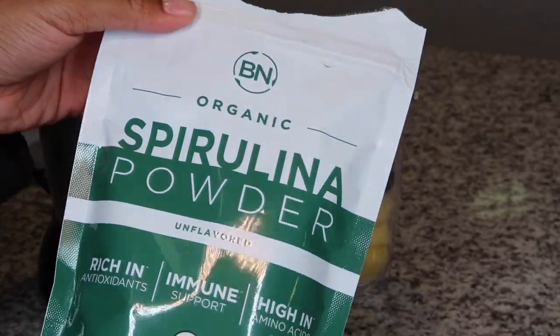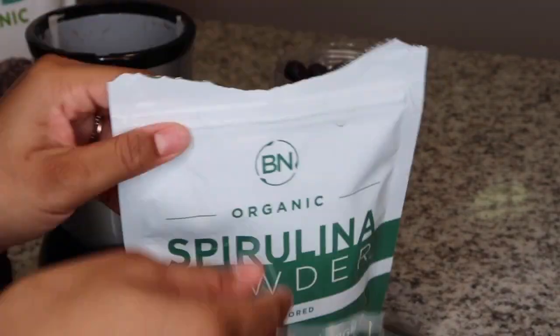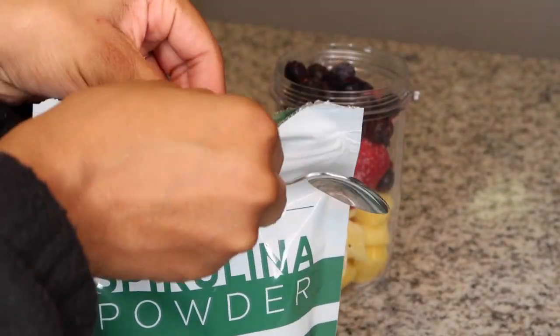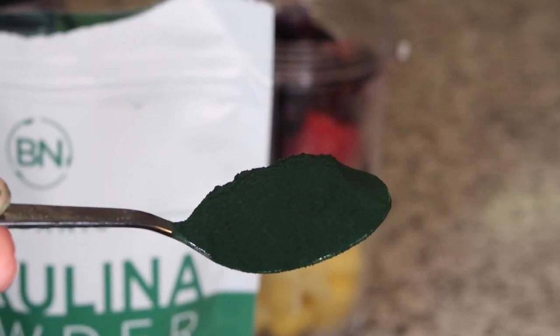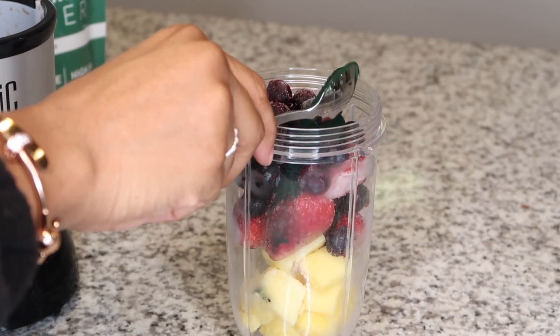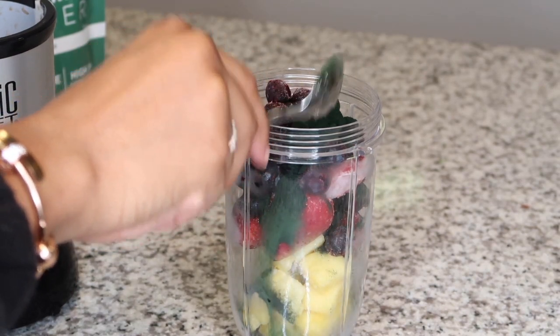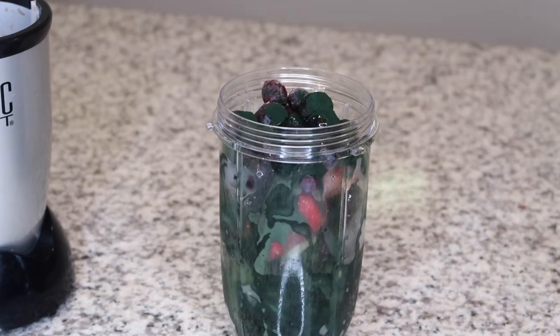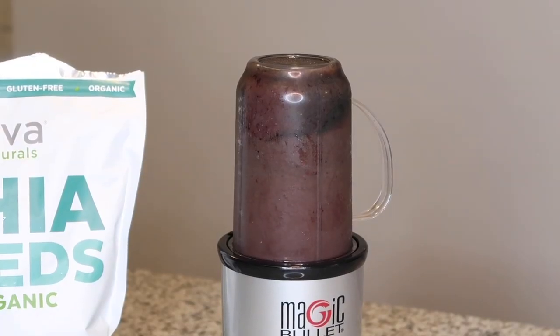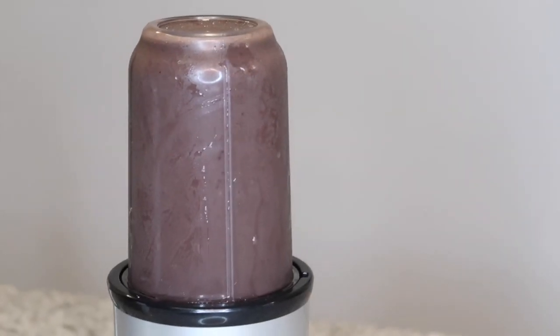So I'm adding some spirulina. This is really good for your immune system. It has a lot of antioxidants, and it's just a good way to get some greens in. It's a superfood. I'm adding about a heaping teaspoon of that. I use half orange juice, half water, and just blend this up until it is fully blended.